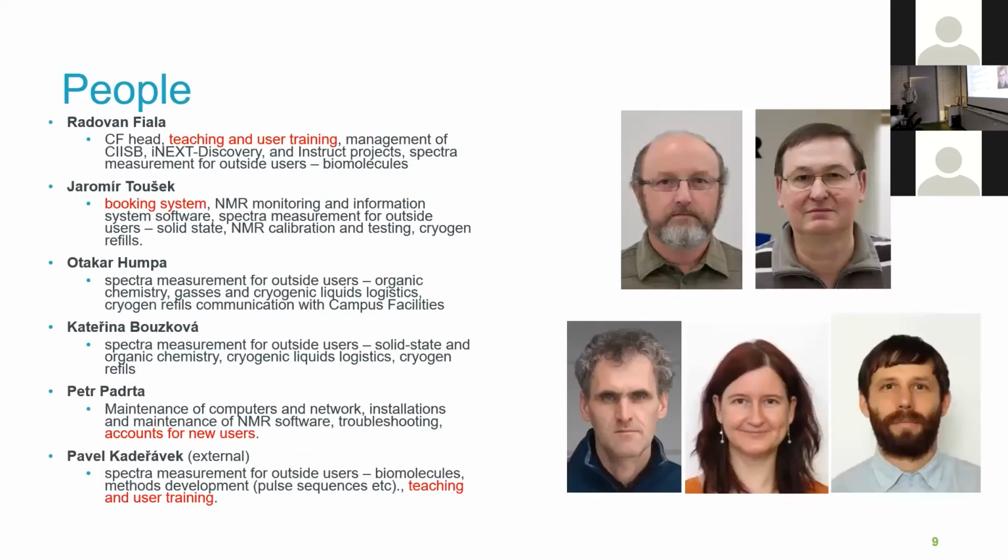Okay, then we have people. It looks like quite a lot of people, but actually, except for Jaromír Toušek, all people work only part-time in the facilities, so the total workload is something like 3.2. This year we made the first step to improve the gender balance of our facility by hiring Katka Bouskova. So this is a small step for CEITEC, but a great leap for our facility.